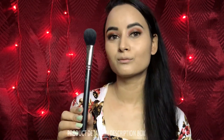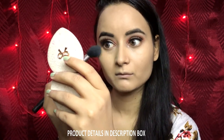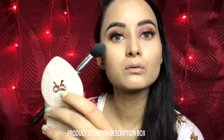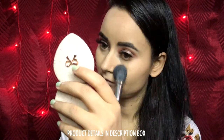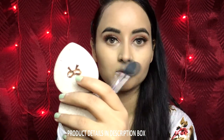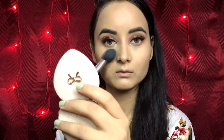I'm gonna take my translucent powder by MAC. I will be using it with my MAC 116 brush. I'm using it only on my under eye area, and I'm skipping all other areas because it is a vacation look, and the more packing of products I do, it is not going to sustain when I go out. So I am trying to keep it minimalistic. I don't want to keep layering my products, and that is something which I've never liked.